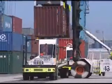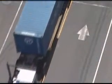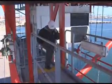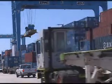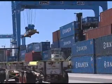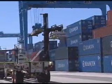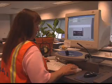terminal space cannot expand accordingly. This demands a significant increase in operational efficiency. The amount of volume that we push through here is phenomenal. I've been doing this for 30 years. I would have never thought I was seeing gate moves of 3,200 to 3,300 in an 8-hour period. 500 or 600 gate moves in the past was a big day.